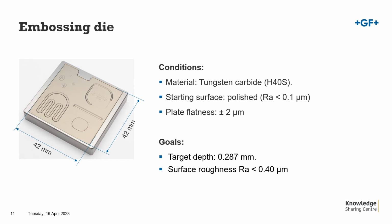The first example is a demo part that we designed, inspired by the features we usually find in embossing die tools. This is a 42 by 42 millimeters cavity that has to be machined on tungsten carbide H40S.